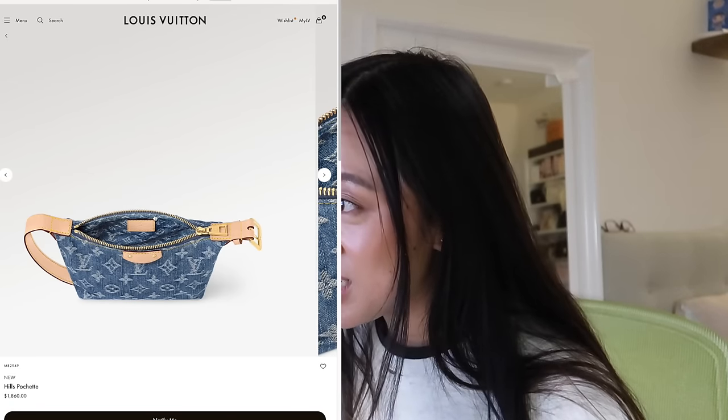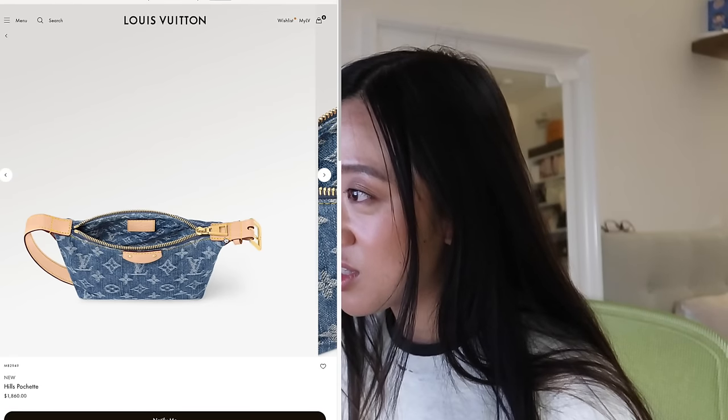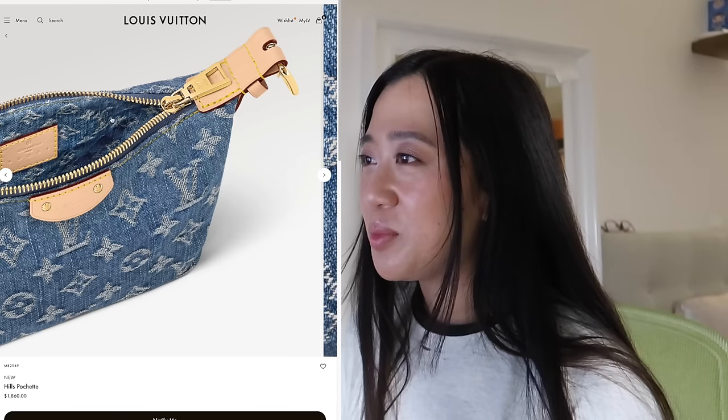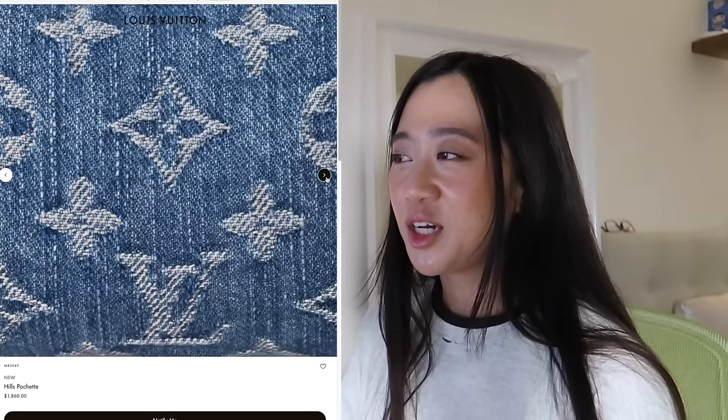Wait, am I crazy, or is the inside denim monogram smaller versus the outside? I could be crazy, I'm not sure, or if it's just the camera, but it does look smaller, doesn't it? Doesn't this fleur-de-lis look smaller than this one? I don't know. I could be crazy.